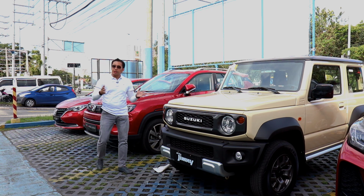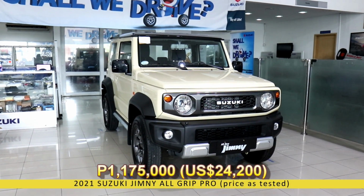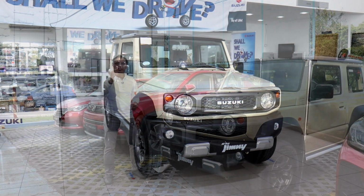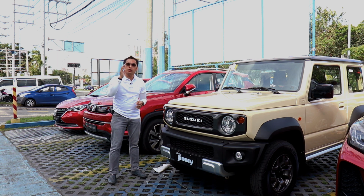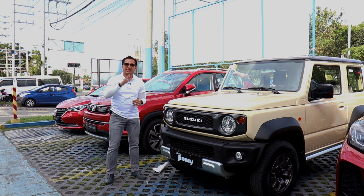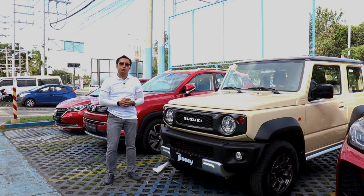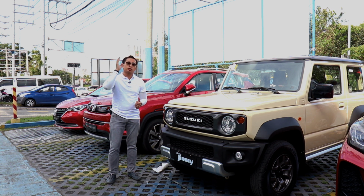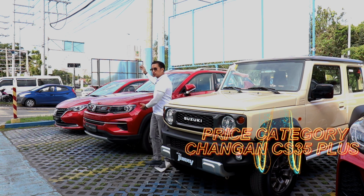Now the Suzuki Jimny retails for 1,175,000 Philippine pesos, which is over 100,000 pesos more expensive than the CS35 Plus. You also get a shorter vehicle warranty at only 3 years. Now, the wait time for this baby is also 8 months at the time of this filming, so depending on your EQ level, that might be a deal breaker for you. So when it comes to the cost of ownership category, the winner is the Changan CS35 Plus.